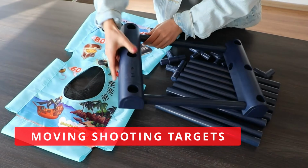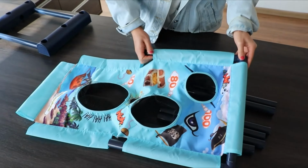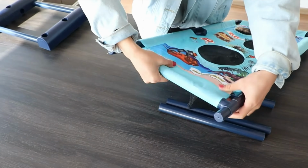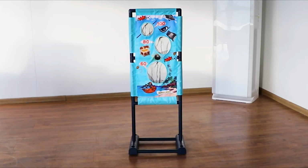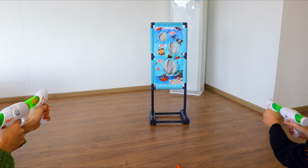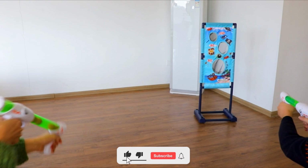Moving shooting targets. A moving target with a pirate motif, 2 power popper guns, and 18 pieces of blue and orange soft foam balls are all included in the Daxta Zin Kids shooting toy. This gun target shooting toy supports both static and moving modes, which is different from the conventional scoring target game.